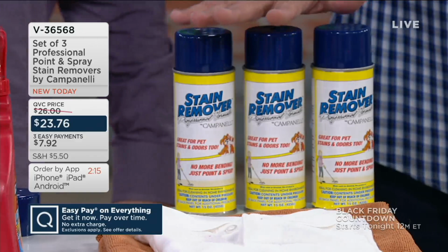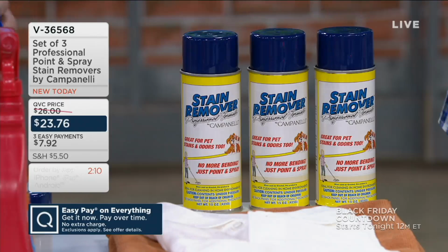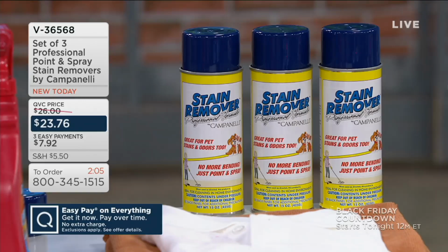How long will it last? Well, that depends on how many stains you're removing. That's right. Because it's amazing. And it smells clean and fresh. Fresh citrus scent. And beautiful. I smell citrus. Yes. And you know what you did here? I pre-treated the stain before I put it in the wash. Before you put it in the wash.